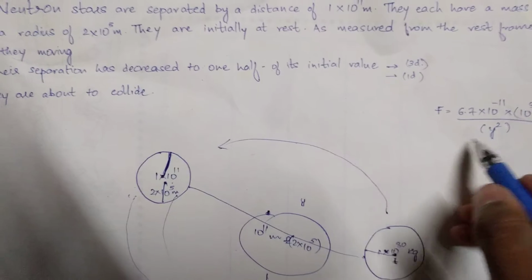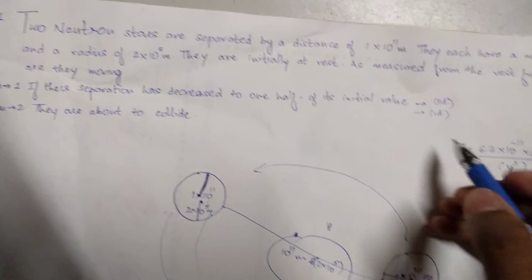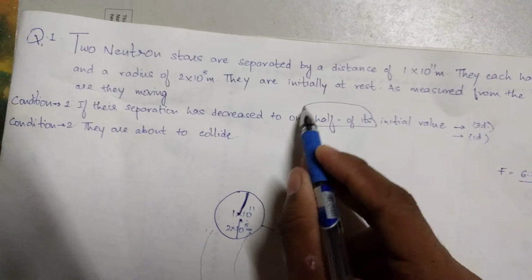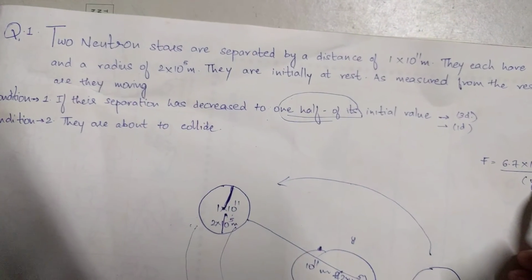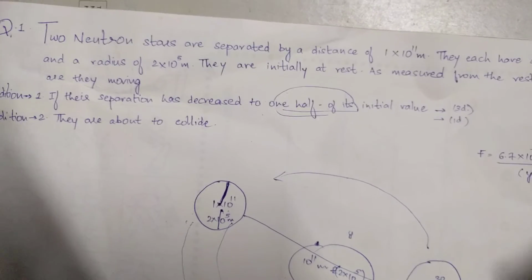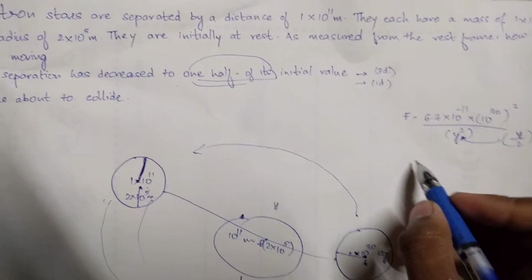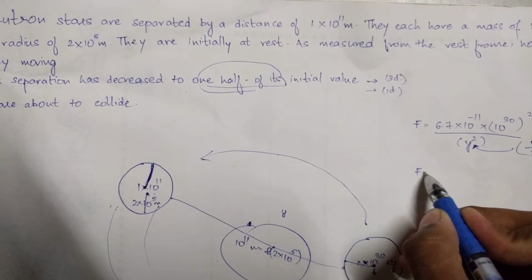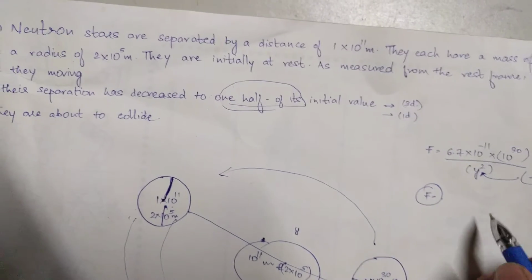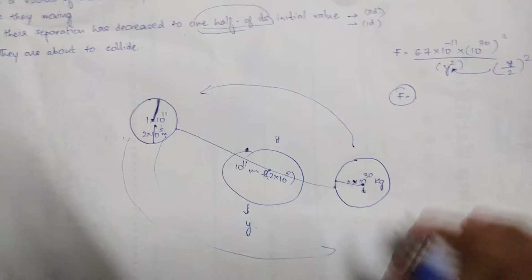So we can calculate the force, but it says 1/2 of its initial value, so we are going to have to take y by 2 the whole square instead of y square, according to condition 1. If we do that, we'll get the force. After getting the force, this thing is all around going in a circular manner.